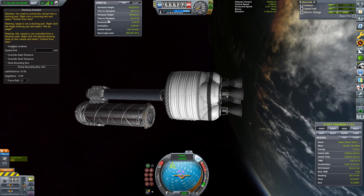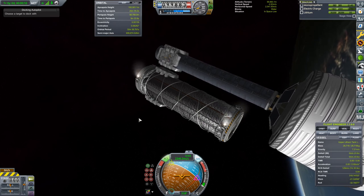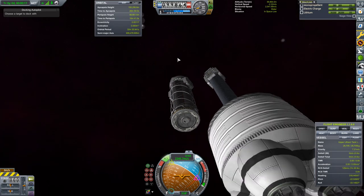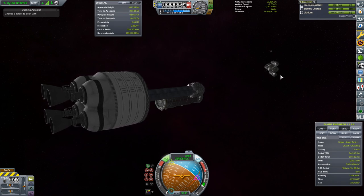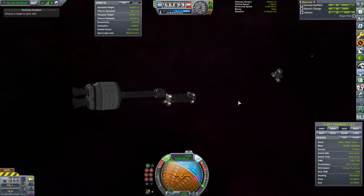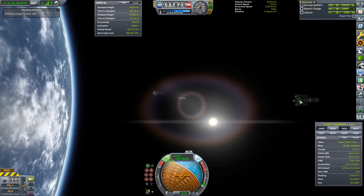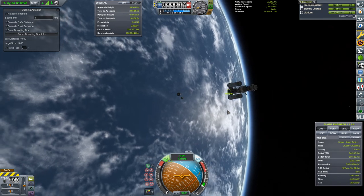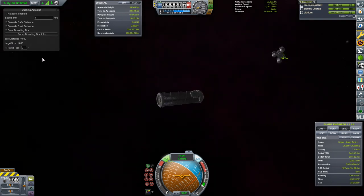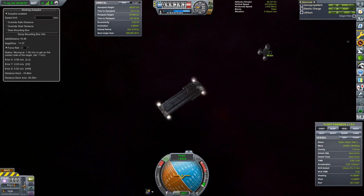Decouple that node. Switch. All right, control from the docking port. Back us off. There we go. Yeah, we actually don't have a target. That's right. Okay. I did actually target the right docking port, right? Yeah, there we go. All right, force roll, autopilot engaged. And I'll be back in a sec with this thing in just about the dock.